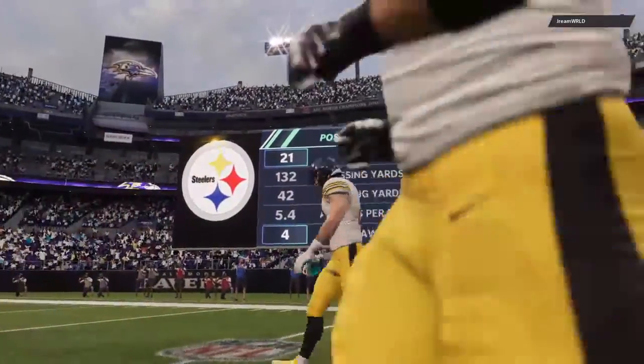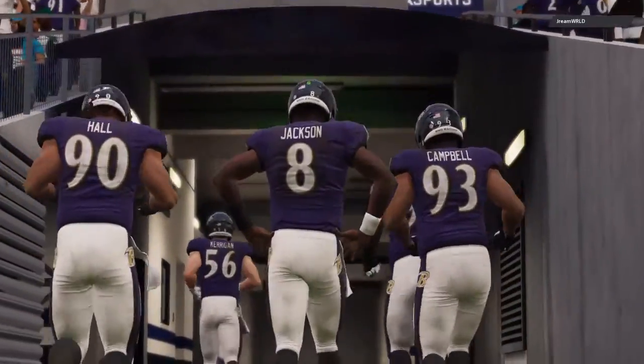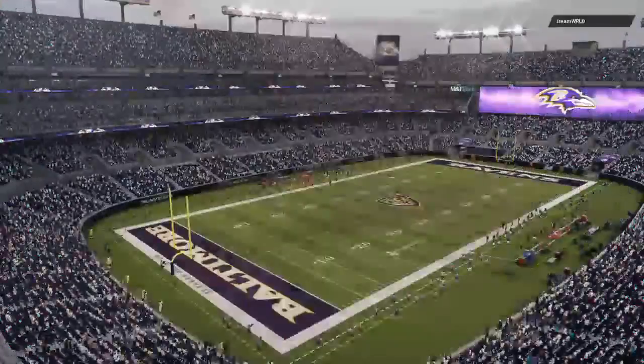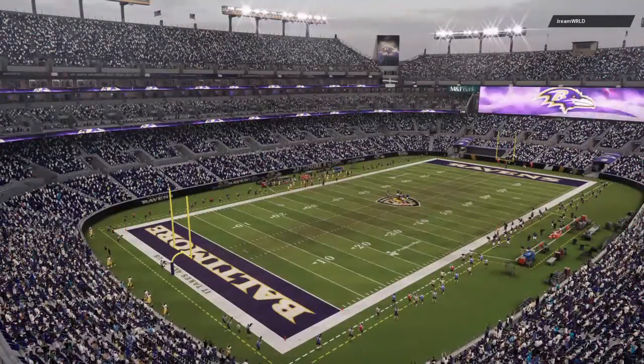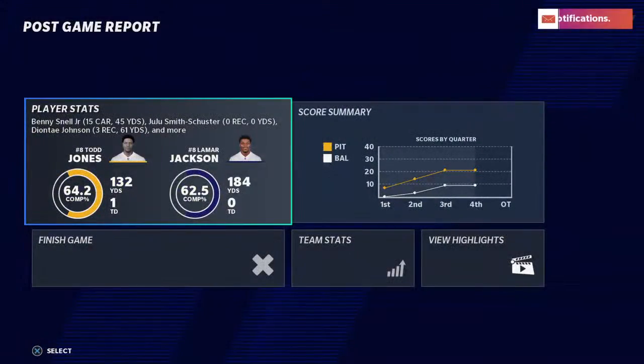So for the Steelers, it's a dream start. 2 wins in 2 early road games. And they'll head back home next week to take on the Buffalo Bills. Meanwhile, for the Ravens, they'll drop to 0-2. And they'll try and turn things around next week as they have a date at Soldier Field with the Chicago Bears.